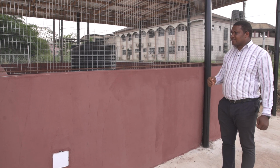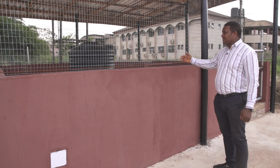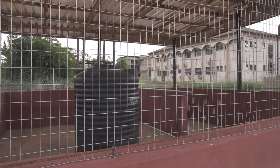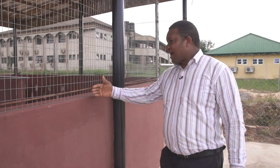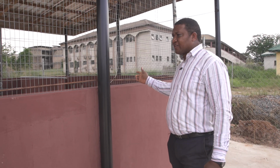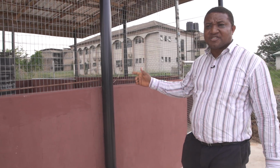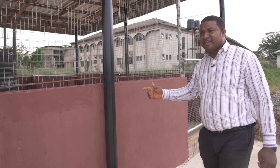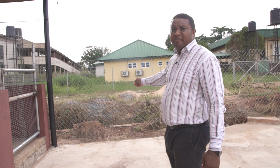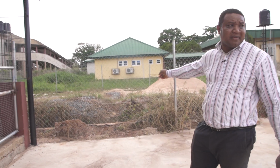Here is the generator house where the gas bag is supposed to be contained and then connected directly to the generator. The essence of putting the generator here is to feed the CGE building, the Center for Global Eco Innovation building, which is just right behind me here.